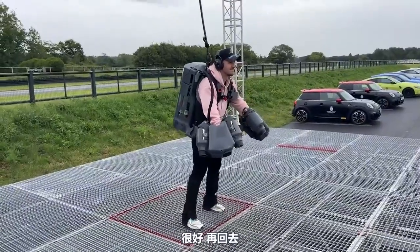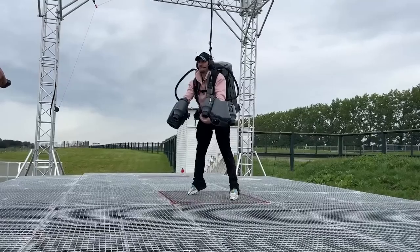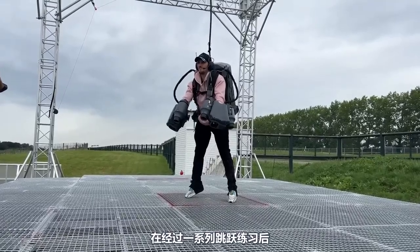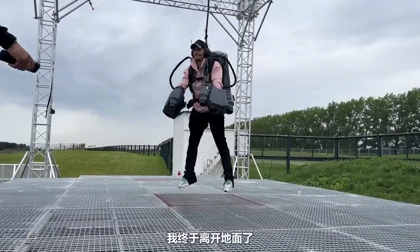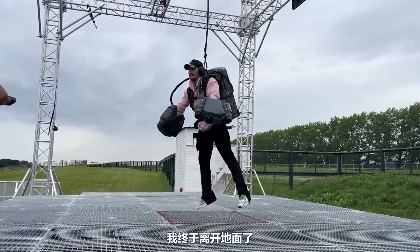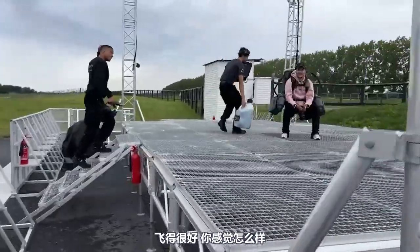Good. Now one backwards. Good. After a bunch of jumping, it was only on the 3rd round of the tether that I had my breakthrough. And then I was finally off the ground and flying. Well, kind of. How did that feel?